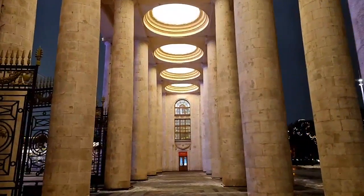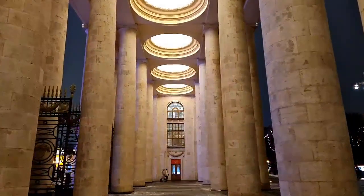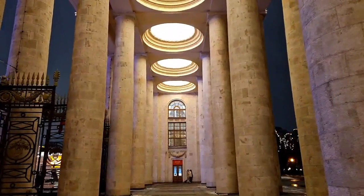At the top, there is a big observation deck. Very lovely, very beautiful. One of the best views in the city.